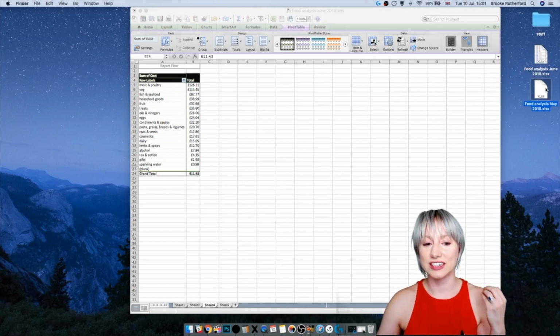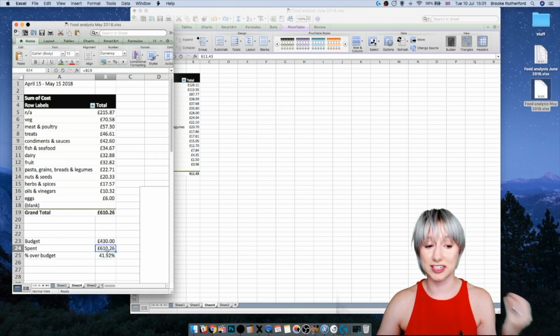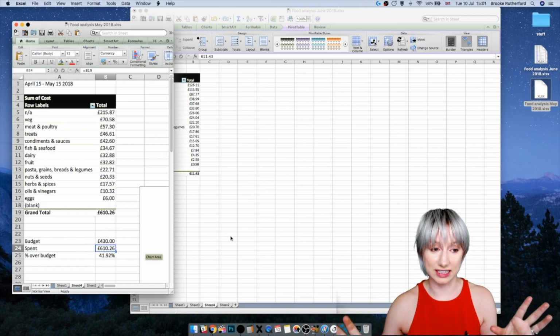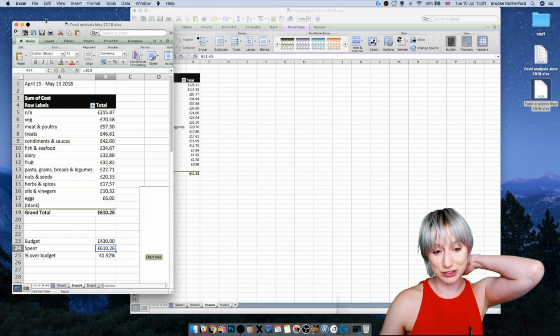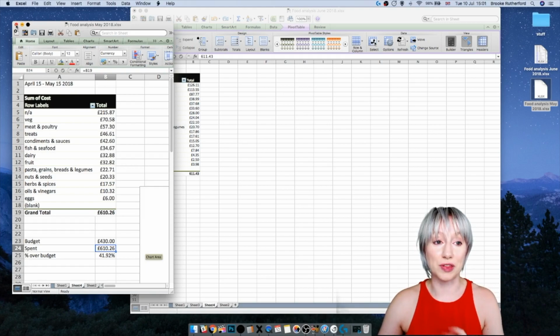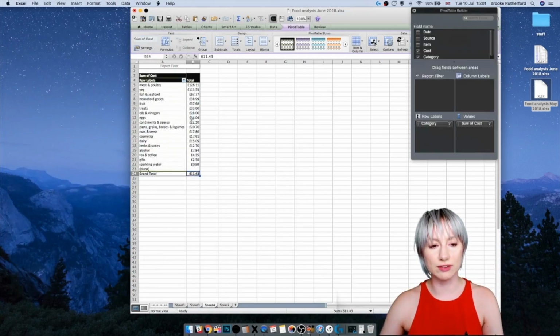Eerily close to the previous month. Let me see. 610 pounds. I don't think you can get more precise, really. So I kind of laughed when I saw this figure. I'm trying to reduce the amount of money I spend, and I spend almost the exact same. But there are some slight changes that I'm going to just remove.